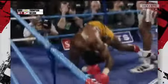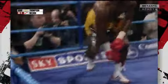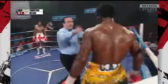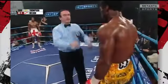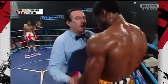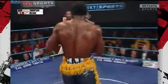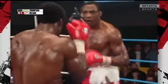Oh, a right hand! Gets Thompson in the 4th round. Breakthrough for Johnny Nelson. He's up quickly, Thompson. He'll have to take a mandatory 8. Well, Chris Eubank had him on the floor as well, but he couldn't beat him. But will Nelson do it?